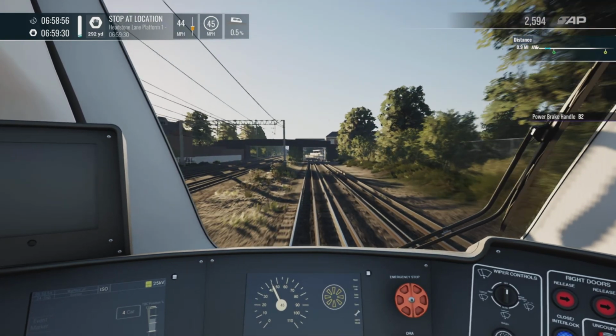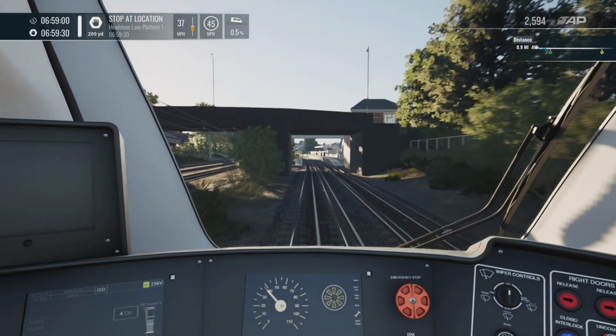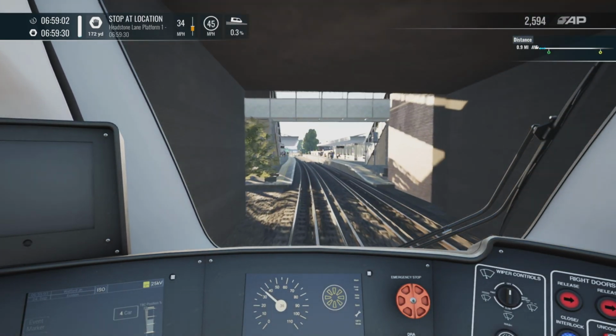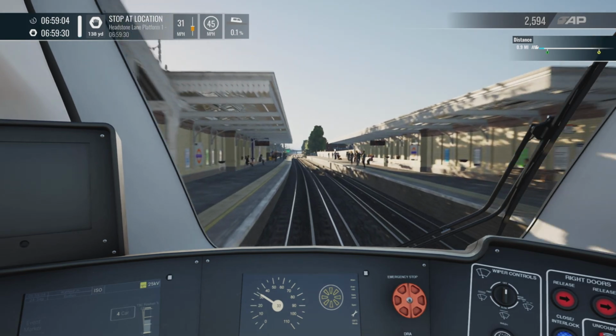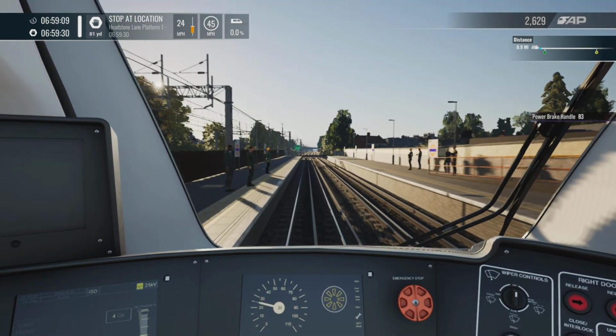Let's get brake 2 in again. 250 yards, brake 2. Let's see if this works. Okay, we didn't test it last time because we were getting distracted. So let's slow down. Hopefully that's going to be all right. Maybe a bit of brake 3 towards the end.